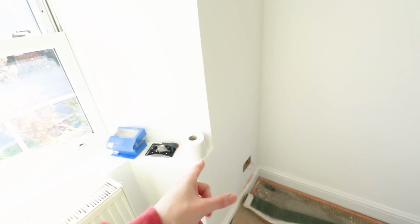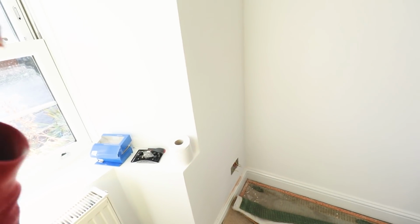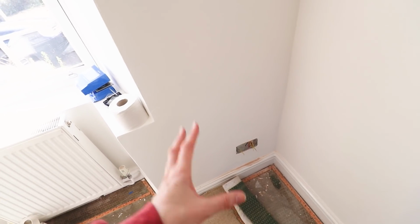This socket has been the bane of our life, and I don't want to talk about it because we've wasted so many hours on that, and it's made me want to tear my hair out and scream. So I'm gonna get my dad to try, and if he fails, we're gonna have to get the electrician around to do it because I just can't. But yeah, the other two are in.